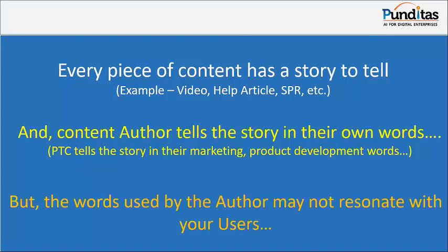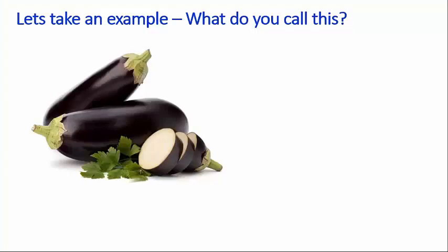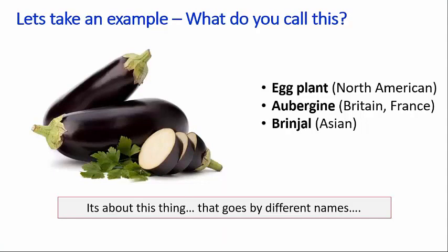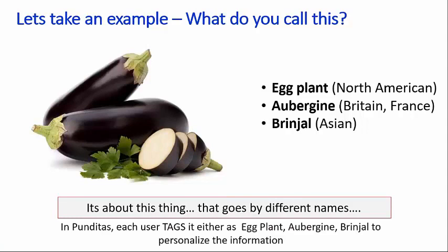But those words may not resonate with your users, right? Let's take an example. What do you call this? It's an eggplant in North America, aubergine in Britain and France, and it's called brinjal in Asia, and that's how I knew it. Growing up, I knew it only as brinjal. So it's about this thing, but it goes by different names. Similarly, in Punditas, you can tag things.